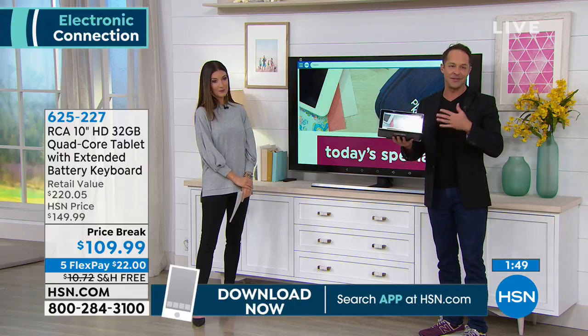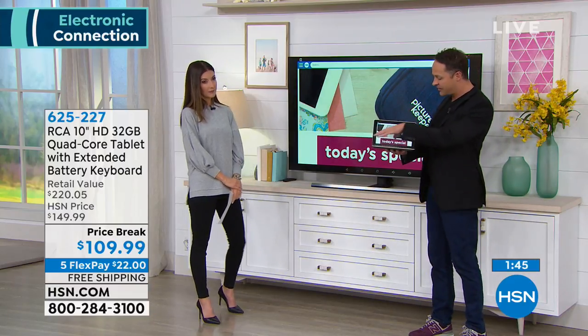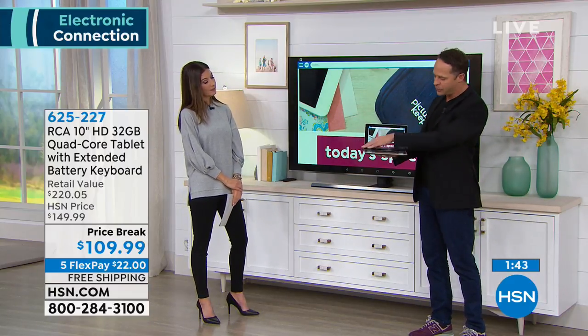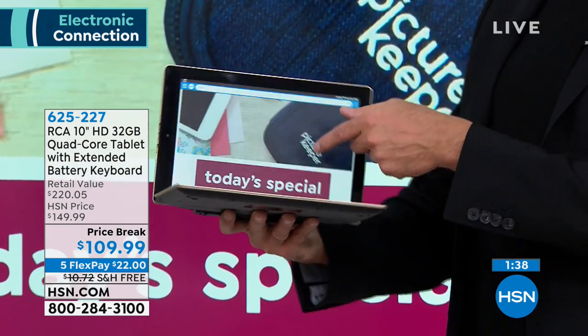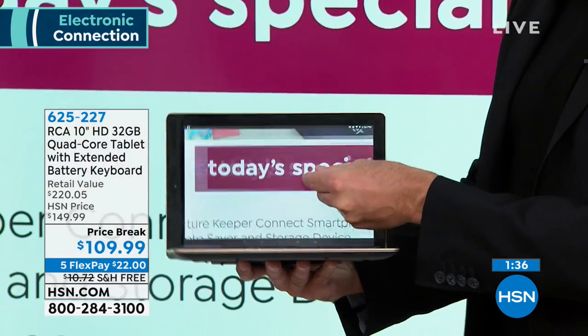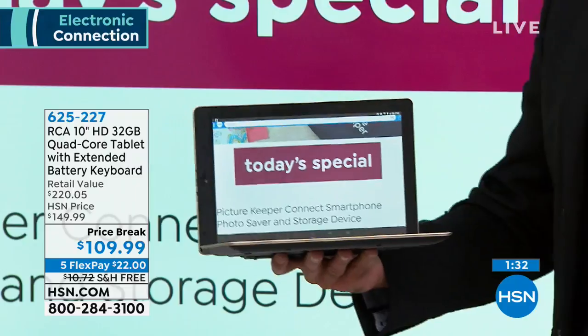I want to show you, this is probably the last thing I'll get to show you. There's another upgrade. So we've talked about this: the docking station, obviously, the beautiful keyboard as an upgrade, the expandable memory is a wonderful upgrade, the in-plane switching screen, the larger screen, the 10-inch screen. This is the most preferred screen size.